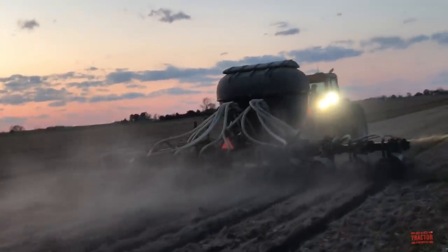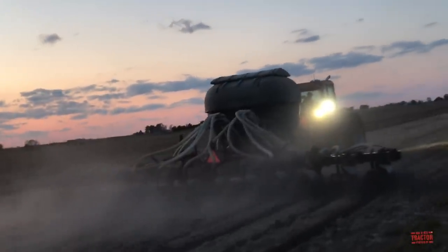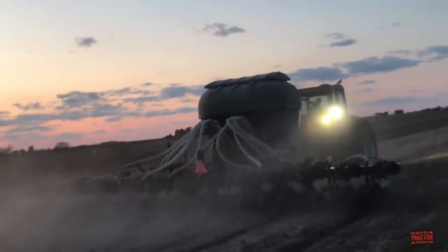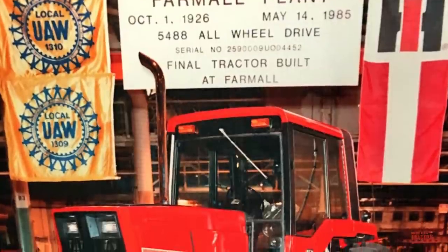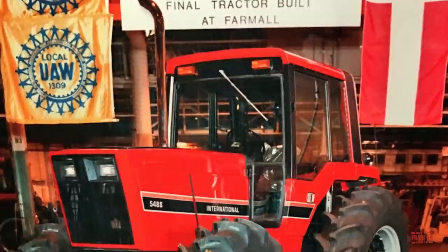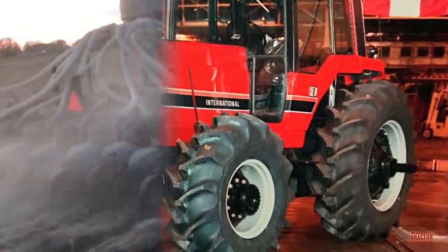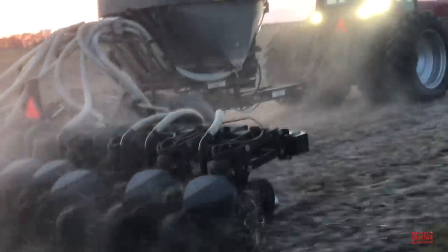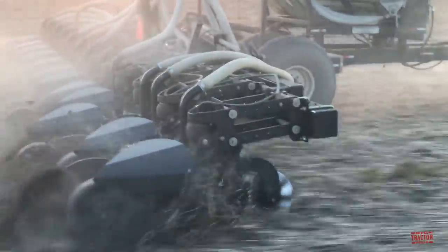International Harvester manufactured tractors in Rock Island, Illinois at its Farmall plant from 1926 through 1985. On May 14, 1985, the International 5488 was the last tractor to roll off the assembly line at this historic factory. International Harvester produced over 5 million tractors at the Farmall plant, which is a feat that is unmatched even today.